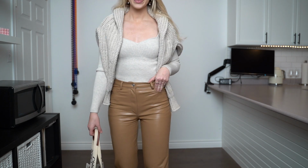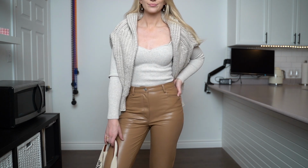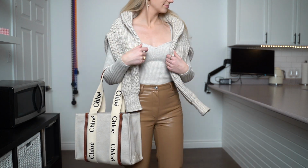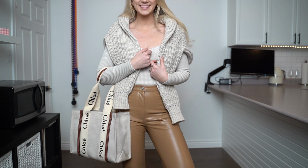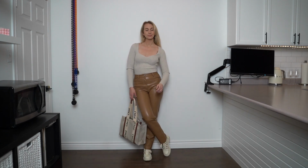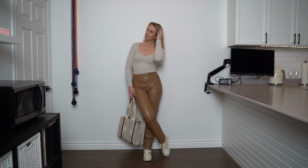And then this bodysuit as well just seamlessly tucks into the leather pants, so you don't end up getting too many lines on your bottoms, which is always a good thing. I just really like the ease, the femininity as well of the neckline, and this one I have never worn before, but I'm definitely going to.